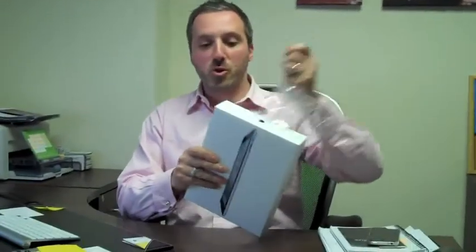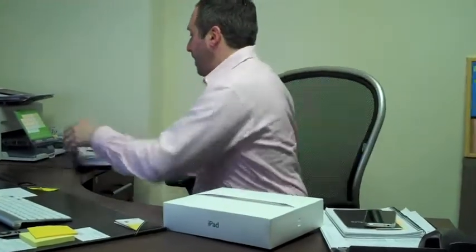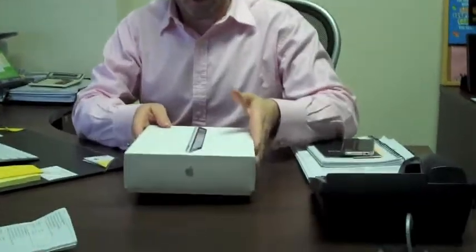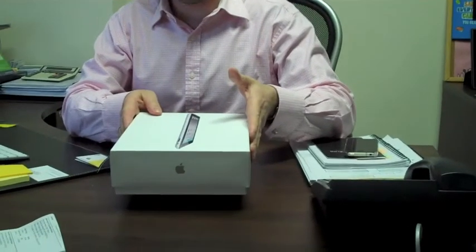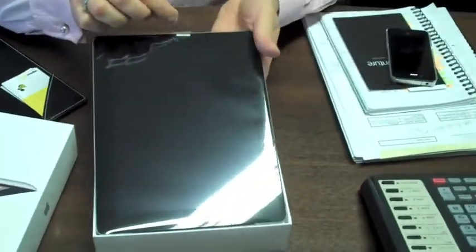So, we see what it looks like. Right, iPad 2. This is the moment of truth. Right, okay, so again, standard box, great quality, what you'd expect from Apple. And here we go. So let's see how it feels light.